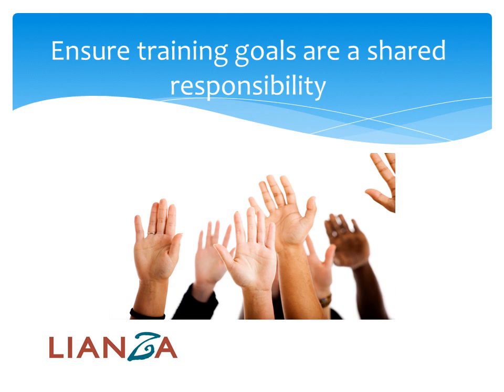Ensure training goals are a shared responsibility. Training goals shouldn't solely be the manager's responsibility. Ensure that your employee understands they are just as responsible as you are for being proactive about identifying suitable opportunities and bringing them to your attention. If they aren't invested in their professional development, why should they expect anybody else to be?